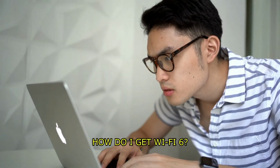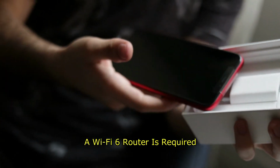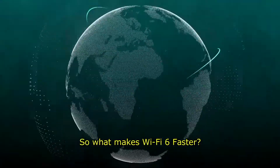So how do I get Wi-Fi 6? You will need to buy new devices. A Wi-Fi 6 router is required, along with Wi-Fi 6 supported mobile phones and laptops. So what makes Wi-Fi 6 faster?